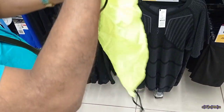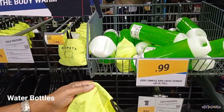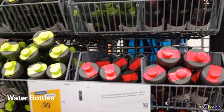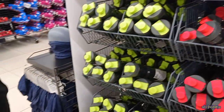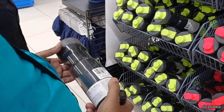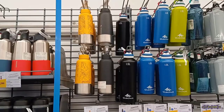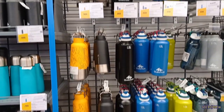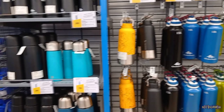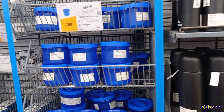To protect ourselves from altitude sickness, it's very important to drink water frequently. That's why we need one or two bottles that will be handy. And in the campsites, we are provided with boiled water at times. So the bottles should be of such quality that they don't get distorted with the heat. Whether it's plastic or metal, Decathlon has a wide variety of bottles and flasks available starting from 99 rupees to 999 rupees.